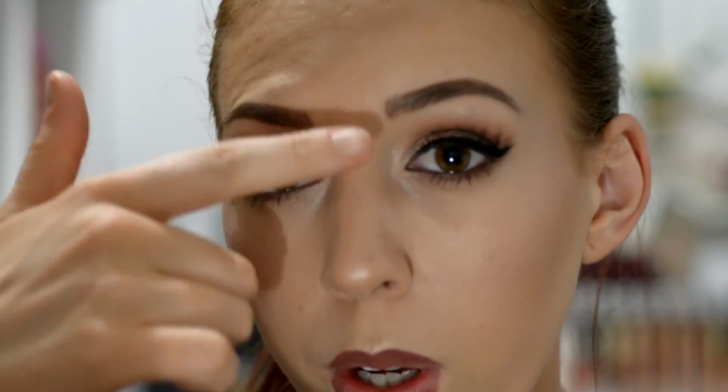So, last and final thoughts on this foundation. It still doesn't have that horrible makeup feel. It still feels like I'm not really wearing much. I obviously know I'm wearing makeup, but it doesn't feel really bad. The only thing would be that it's a little bit oily through my T section, but I'm really oily through there anyway, so that's not a big issue.